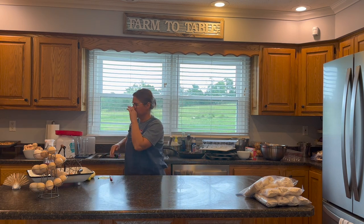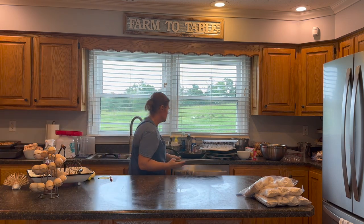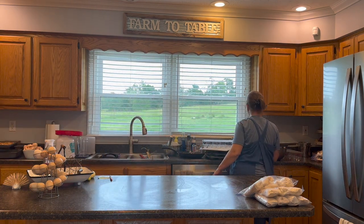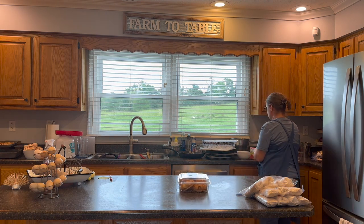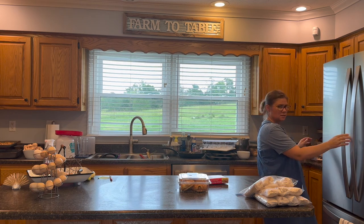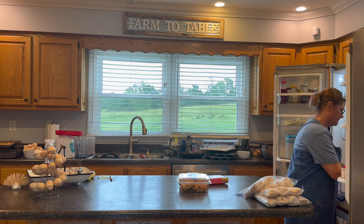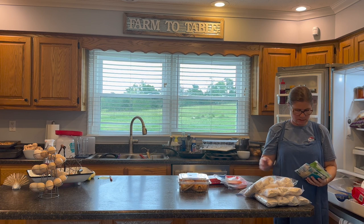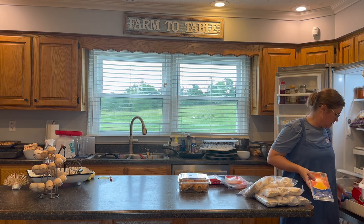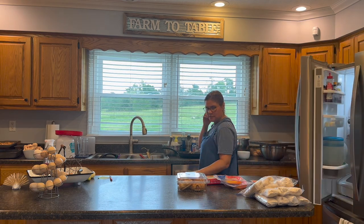Okay, so let's move some stuff over here. This is now cool. Whew, half an hour left on that. Let's get the croissant breakfast sandwiches ready. I'm gonna need cheese. I have two packets, like one slice each, and this one. And so these are my sausage, egg, and cheese.